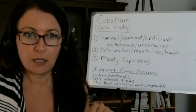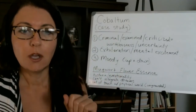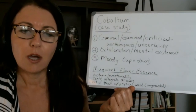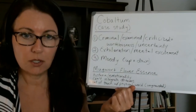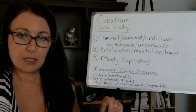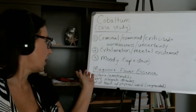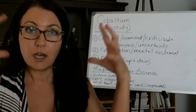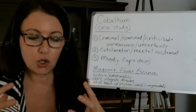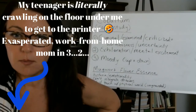So I went ahead and gave Cobaltum phos, which is cobaltum and phosphorus together. So like a compound remedy. And I'm not going to go into that because it would be a little too confusing for this case study presentation. I also gave him a flower essence called Mugwort Flower Essence. The characteristics of this can be hysteria or emotionality. They can't integrate their dreams and are out of touch with the physical world, or ungrounded. So again, moving around all over the place, not grounded in their body.